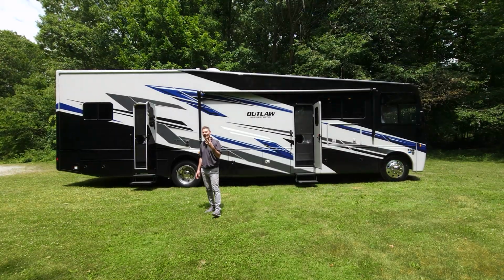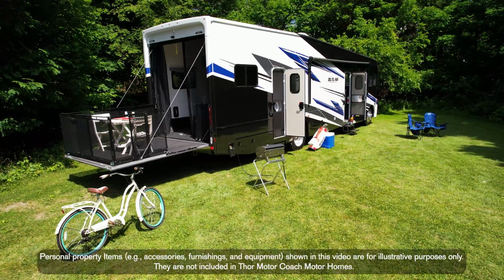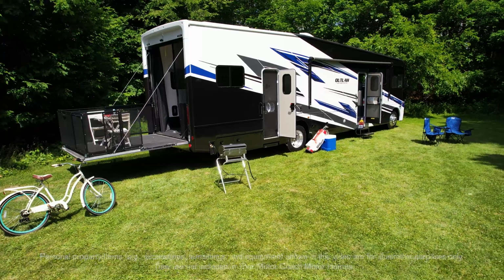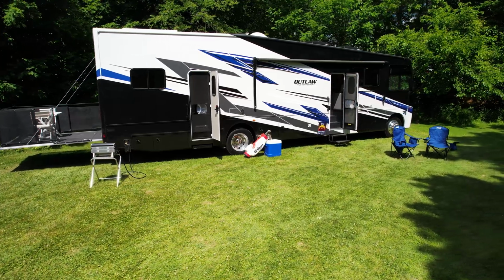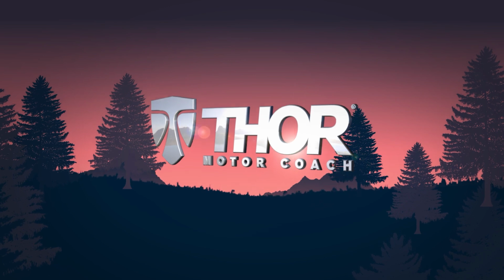And number 4, I love that this particular 38K is equipped with the Solar Panel Plus package. So when the sun is shining bright like it is today, you have 500 watts of solar charging to keep those 4 house batteries charged. So much to love about the Outlaw Wild West Edition. So let's head inside and walk through that garage.